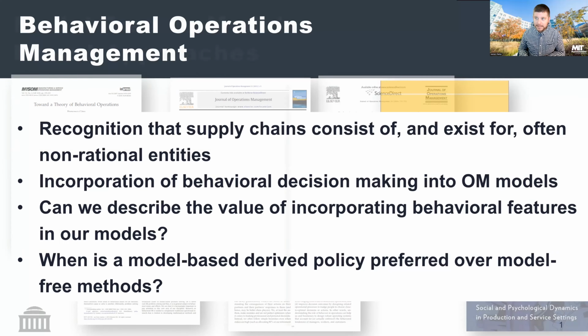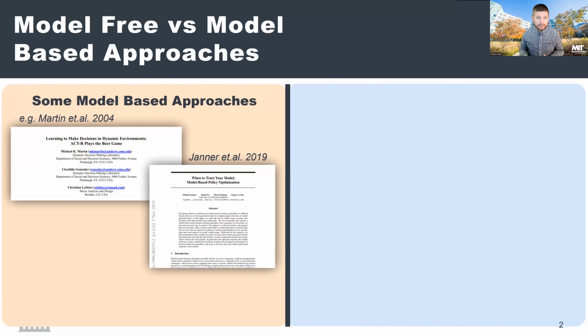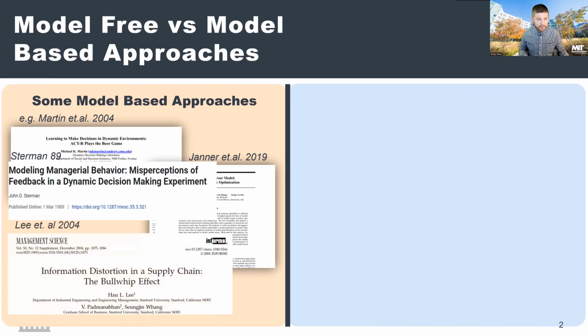Now, when I say model-based versus model-free, really what am I talking about here? When we say model-based, there are some direct papers here that use models in decision-making processes, but then some more recent ones talk about coming up with heuristic models to describe how individuals make decisions in these operations management spaces. But really, we can be a little bit more direct.